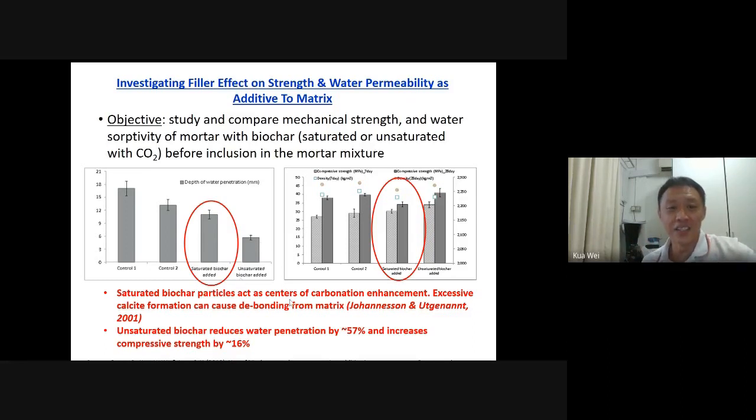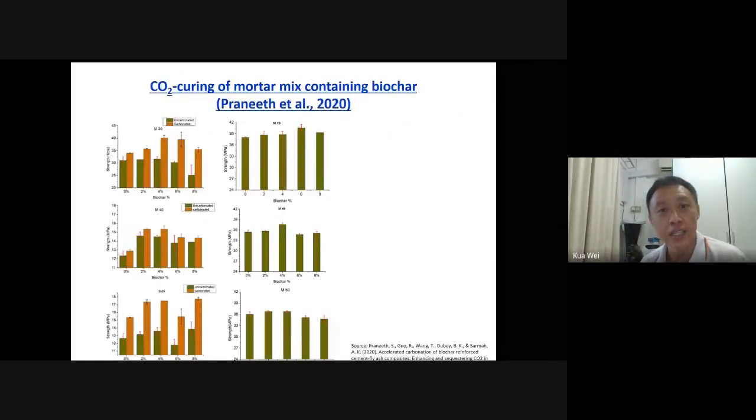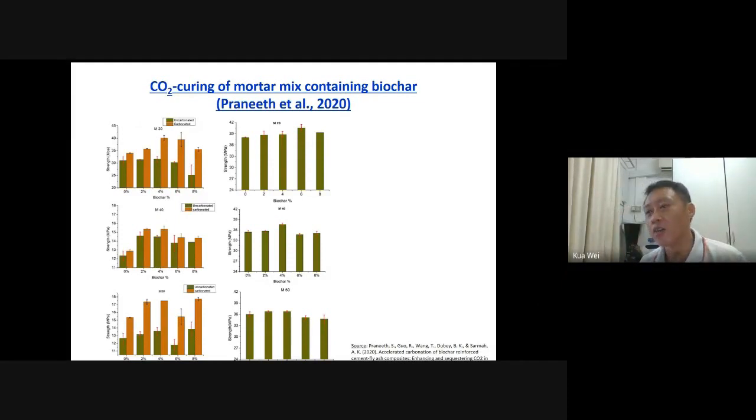So these results are already published in CCC, as shown over here, and which happens to be one of the highly cited articles for this particular journal. But just because we show that carbonation has given us, relatively speaking, negative results, does not mean that we should not entertain that idea of using biochar mortar as a way of sequestering carbon or CO2.